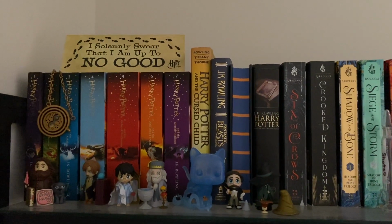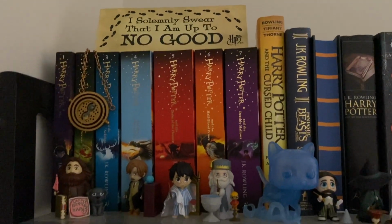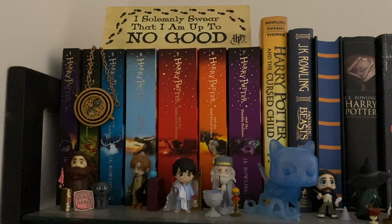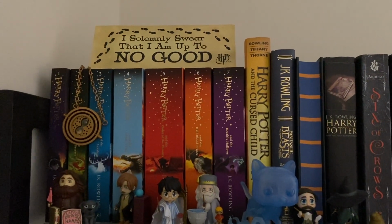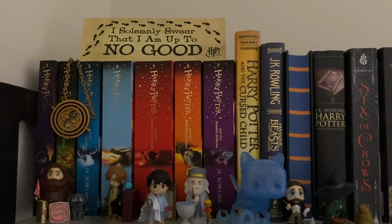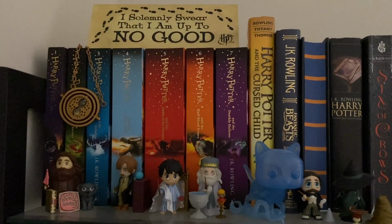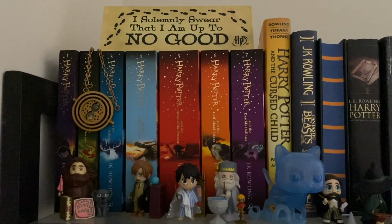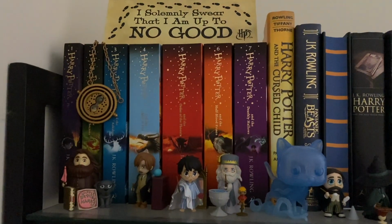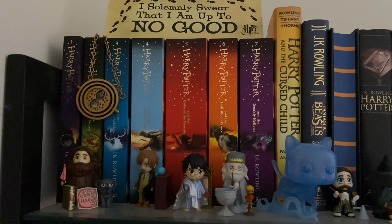Here is my top left shelf, and we'll start out with my Harry Potter section over here. So up top I have just a little plaque that says I solemnly swear that I'm up to no good, which my mom got me for Christmas this year since I had been so into the Marauders and the All the Young Dudes era. So I'm obsessed with that. I obviously have my main 7 Harry Potter books up there in the beautiful new covers. I'm obsessed with the way that these look, and they're so nice and colorful.